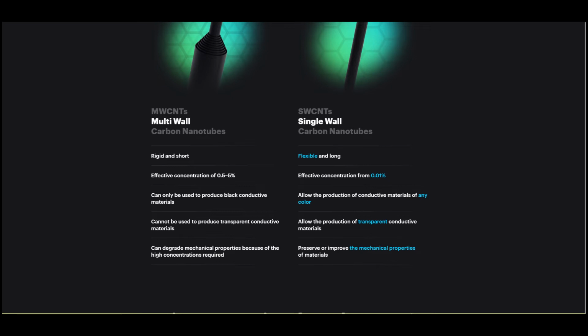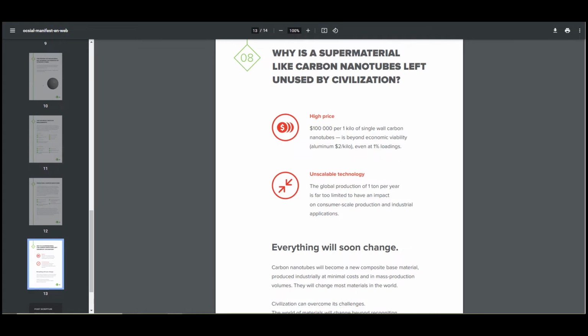However, graphene nanotubes have been left unused for a while, since there lies a huge obstacle to mass production of such nanotubes. The first one is a high price. 1 kilogram of the nanotubes used to cost $100,000. Agree, this is too expensive to experiment in such a case. The second one was an unscalable production of the nanotubes.